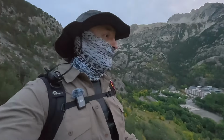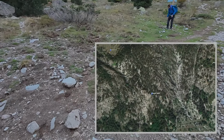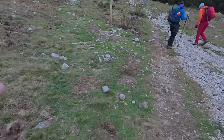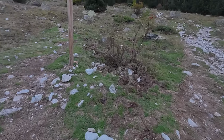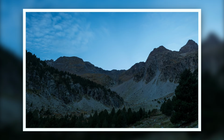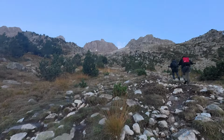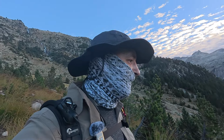Nice. This is where I saw the path on the drone. So I'm pretty sure we're going potentially around and up there. Yeah, it's definitely not chillier.